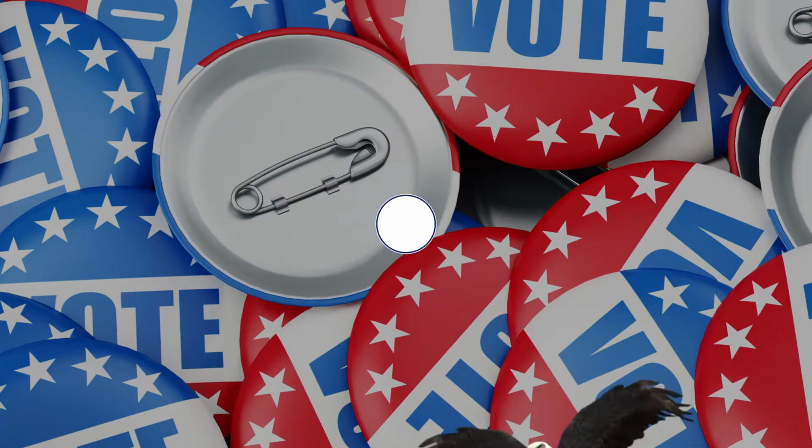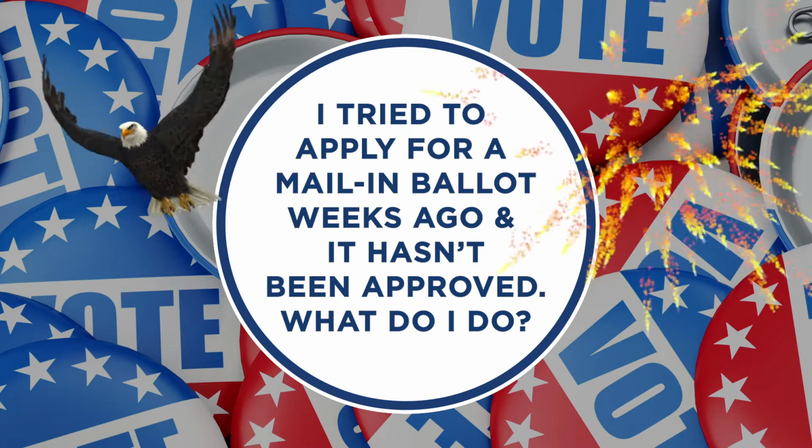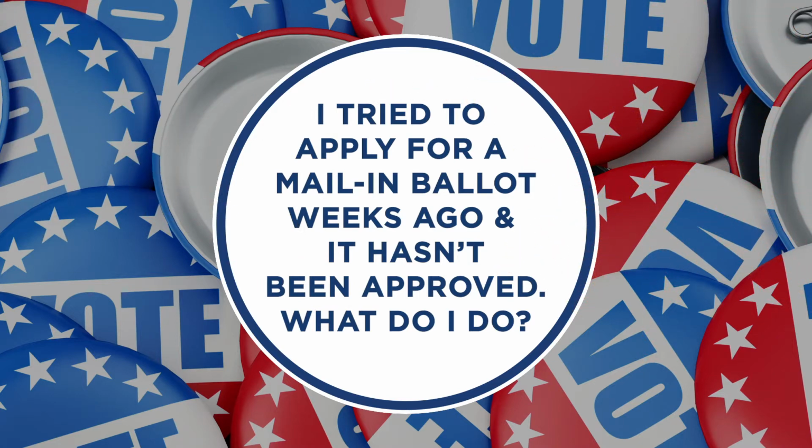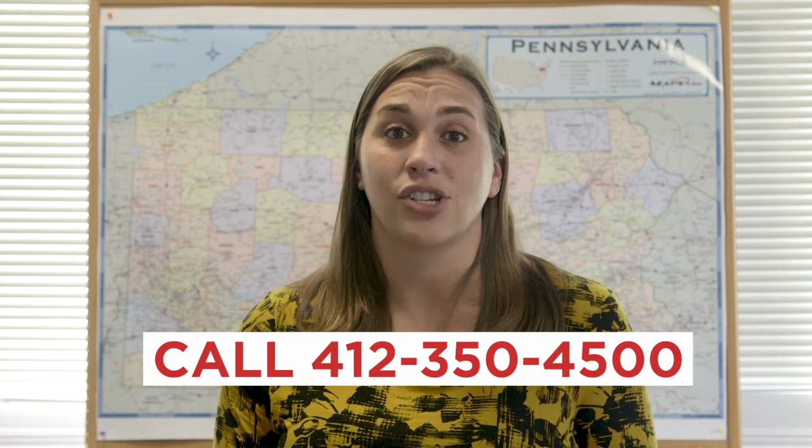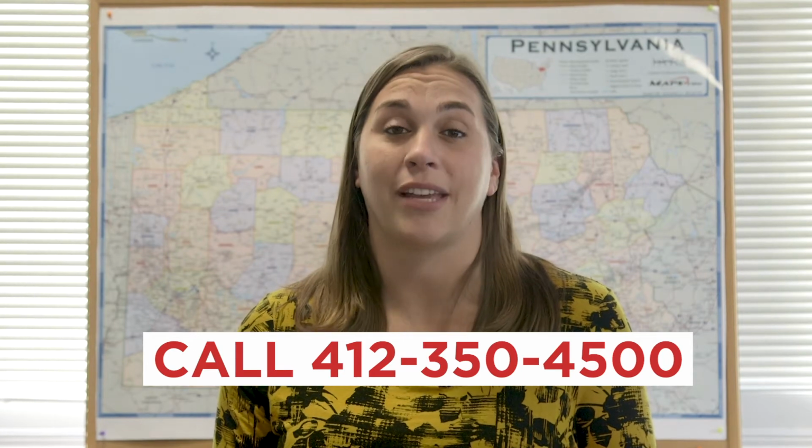You'll get a notification via email or in the mail when your mail-in ballot application is approved. Track the status of your application at votespa.com. If you think your mail-in application is not processing and you applied weeks ago, call the Allegheny County Elections Division to speak with an employee about your application.